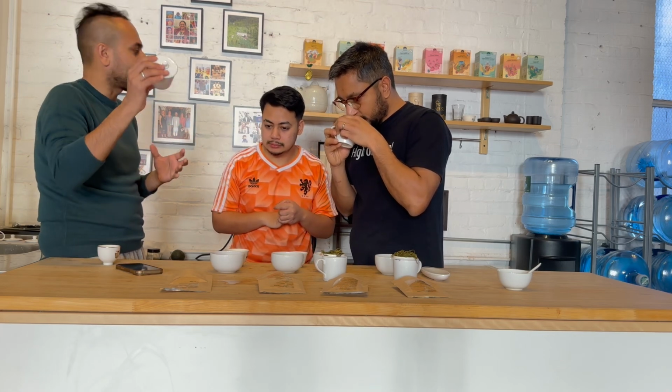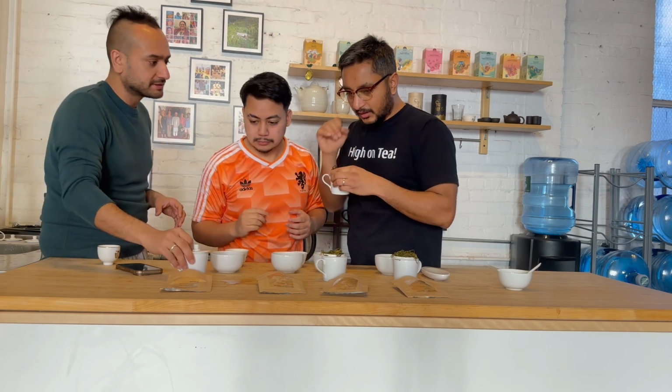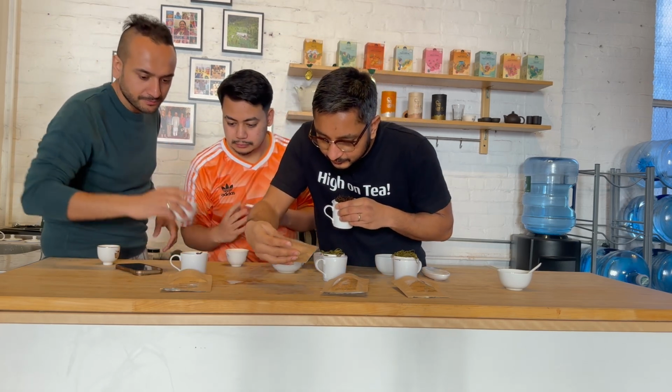This one has a black tea woody character. I love everything about this. This one really has a very good sweetness to it.